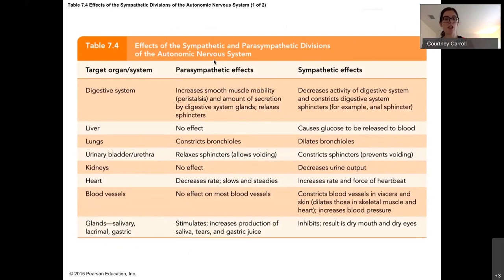So this is the giant chart. I'm not going to go through the whole chart, but you should know a few of the key ones, right? Like you should know, for example, which happens to our heart. So in parasympathetic, resting and digesting, we're going to have slow, steady heart rate. Whereas when we're fighting and flighting, we're going to have increased rate, increased force. Okay. The opposite is true here with digestion. In the resting and digesting, we're increasing the smooth muscle contractions of our digestive system. Whereas when we're fighting and flighting, we're turning that digestive system off. We're not spending energy, we're not spending time working on digesting our food, okay?